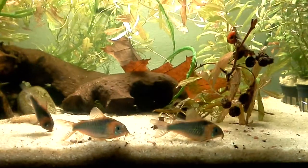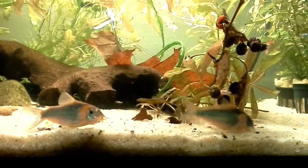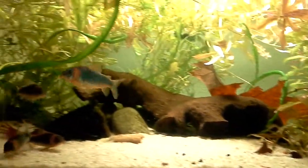So anyway, hopefully we can look for a spawn from these guys. And the females are definitely fat and ready. If you look at them from above, they are very wide. There's one right there you can see.